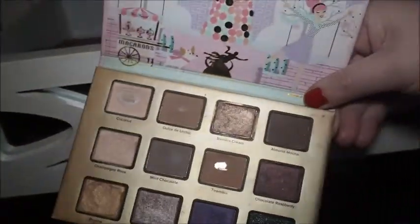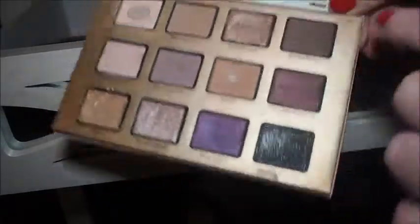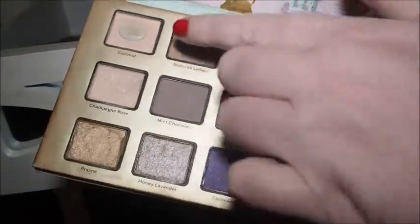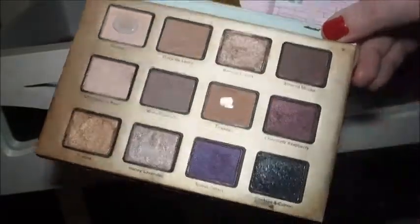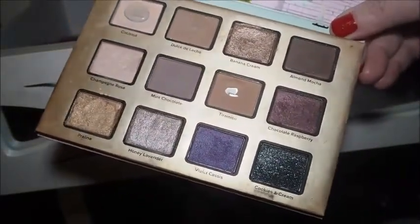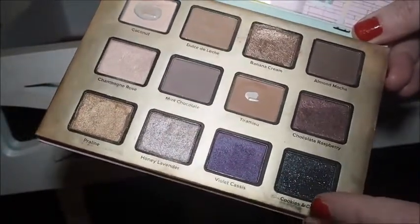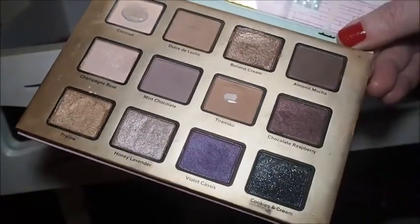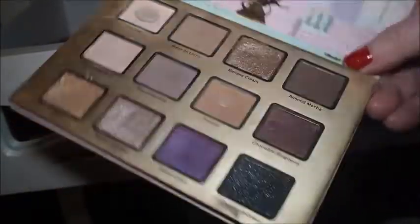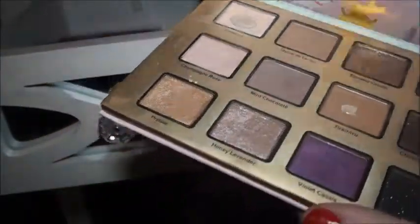Let me just move the camera back a little bit. You can see, I've hit pan on coconut and tiramisu, and I definitely want to work on this palette more in 2019. Really, I've only been using coconut and tiramisu this past fortnight. I've not used the palette itself, so I'm thinking that's going to stay in the collection.